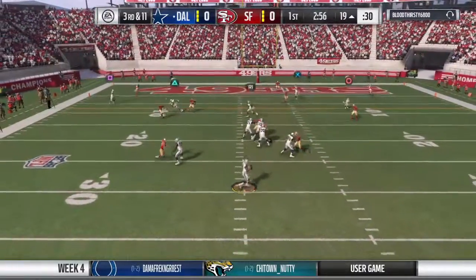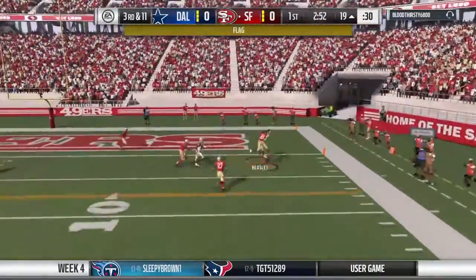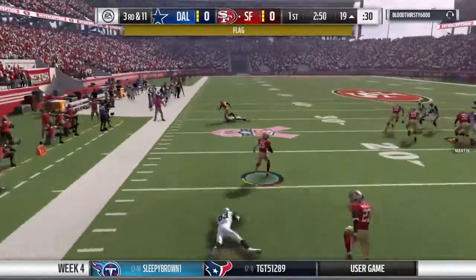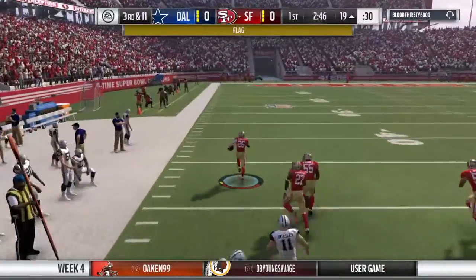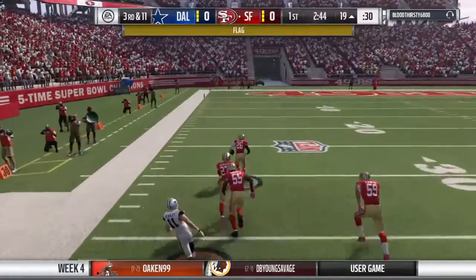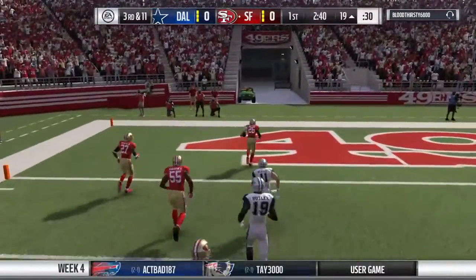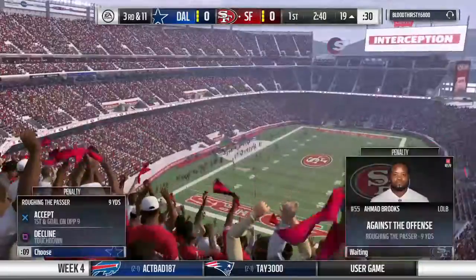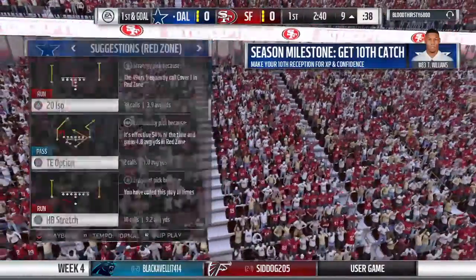Now a shotgun snap as they'll look to throw. Flush to his right. Penalty marker. He rifles one that's intercepted. And he's got some space here. And he's got daylight. It's a foot race. The 20, 10, and into the end zone. A pick six for the 49er D as they score the touchdown.